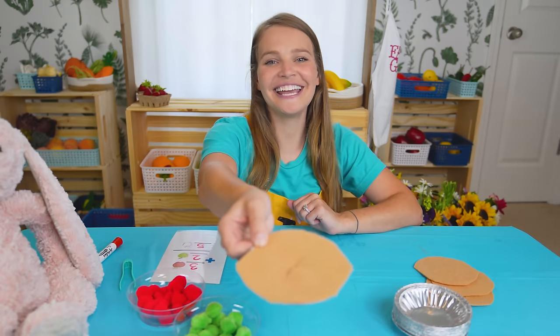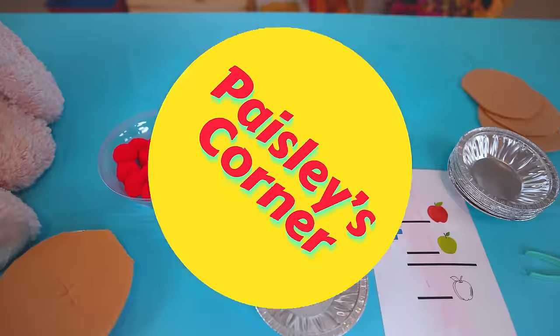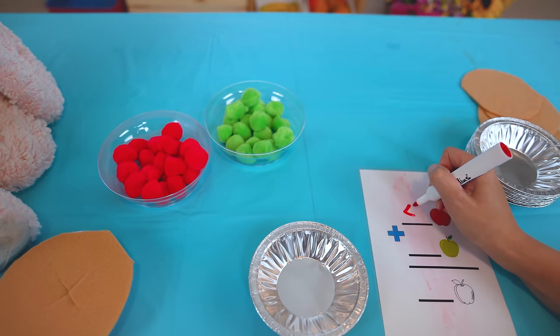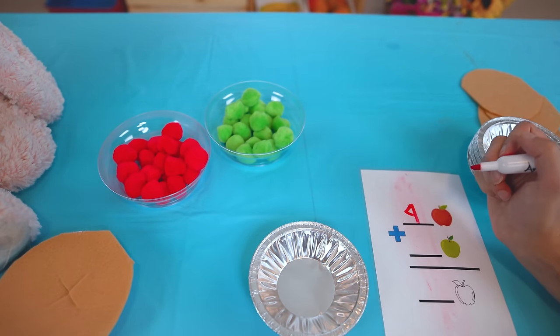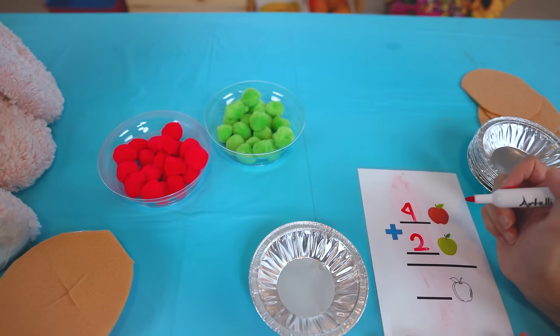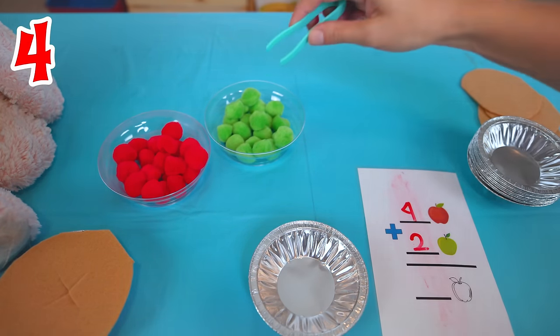This one's for you. Enjoy. Let's make another pie together. For this one, let's do 4 red apples and 2 green ones. All right, first let's get the 4 red apples.